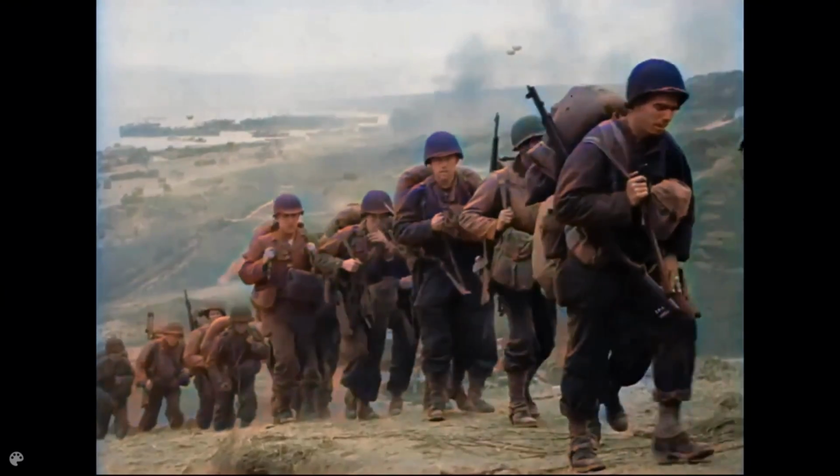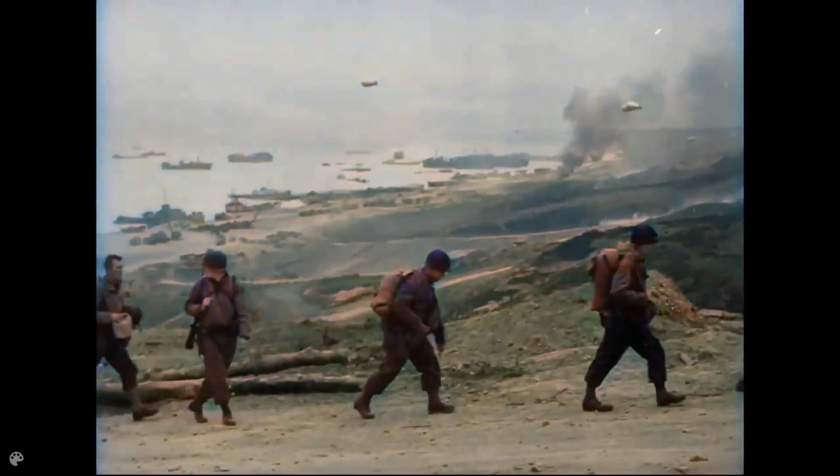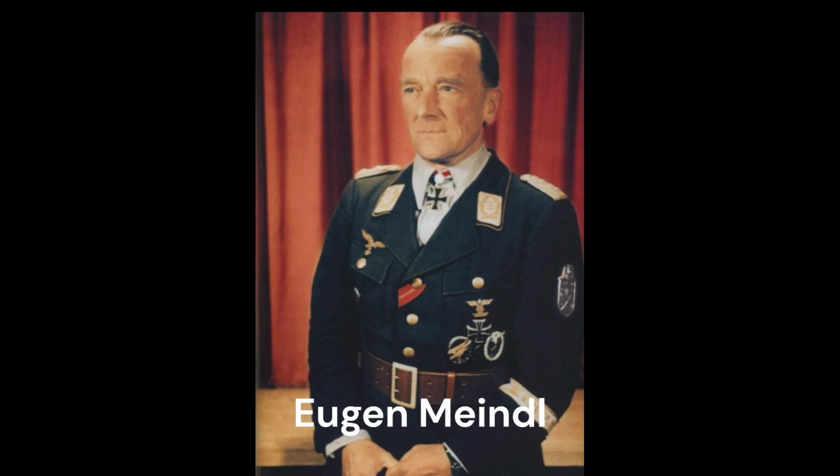The best German infantry units based in France in 1944 were the regiments of the Fallschirmjäger divisions or parachute divisions. Although they were actually Luftwaffe troops, these units were by this time in the war tactically subordinated to Army command. The 2nd and 3rd divisions constituted the 2. Fallschirmkorps, 2. Parachute Corps, commanded by General Eugen Meindl.